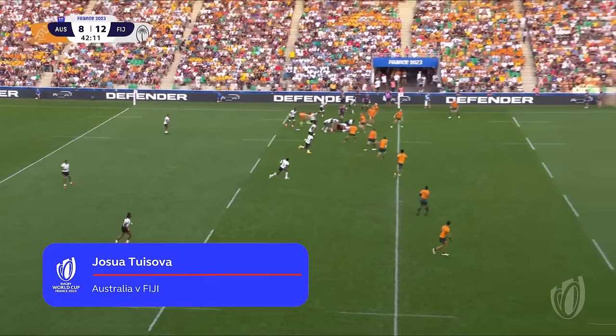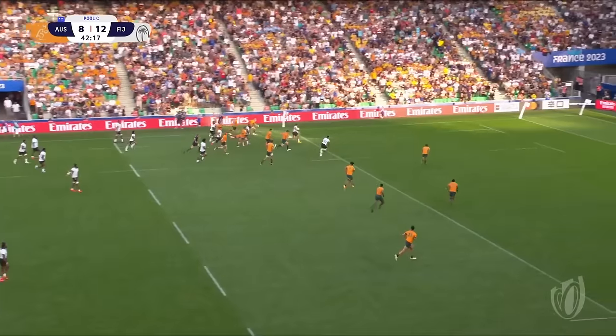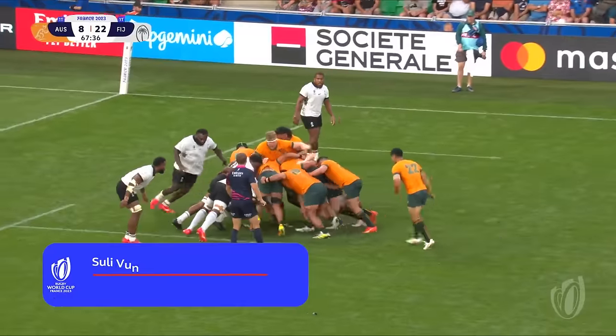Nawaqanitawase sets to return the kick. Carter Gordon coming forward for Australia. They don't get near it though. Allowed to bounce and it's going to land with Tuisoma. He's got a clear run through the corner. Joshua Tuisoma flies over the line. Time starting to tick against them.